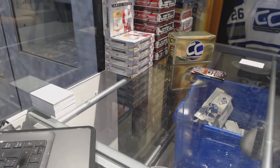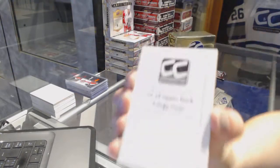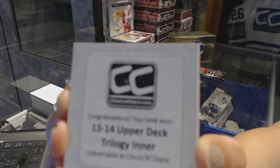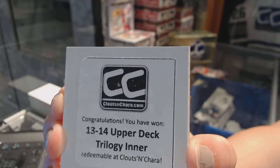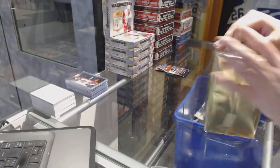Alrighty. And your first box is 1314 Trilogy Inner. We'll do all the packs together. So moving on to box two.